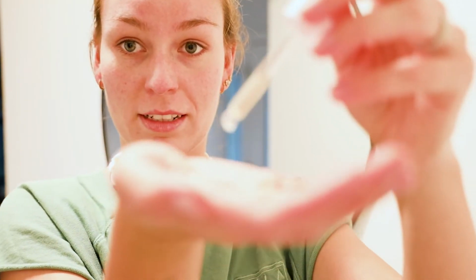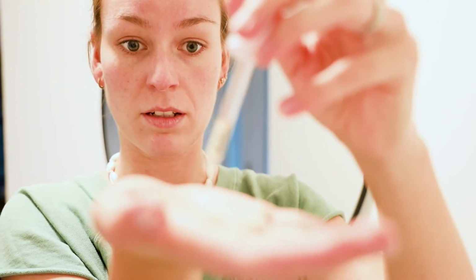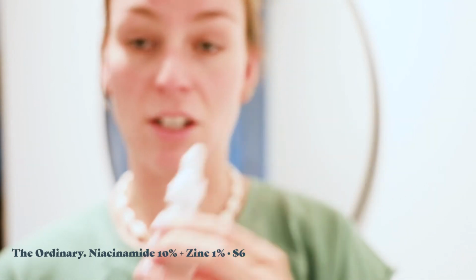I usually am using about 5 drops. I'm gently massaging that onto my face. I don't know if it's right, but somebody told me to always go in upward motion on your face because you don't want to have extra wrinkles. Not sure if it's true, but once that is done, I'm using the ordinary Niacinamide and Zinc serum. Same here, 4 to 5 drops.